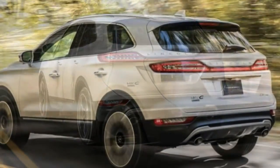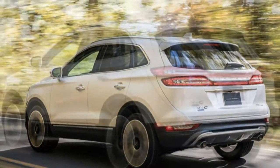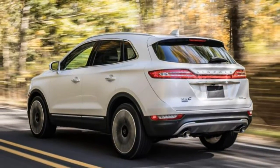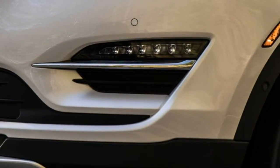Interior. Lincoln chose a vertical stack of buttons for the transmission, which frees up space between the seats. A naturally feeling step-in height eases access for front occupants, but back seat space is tight.